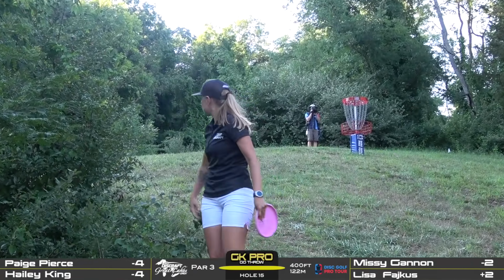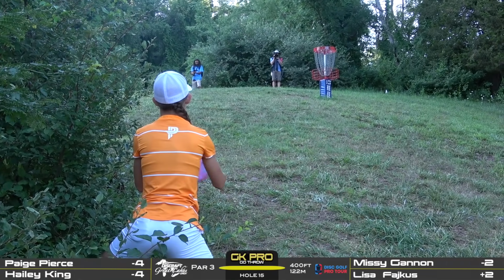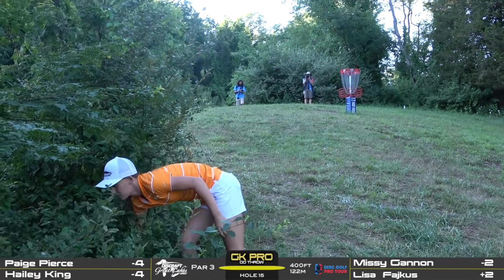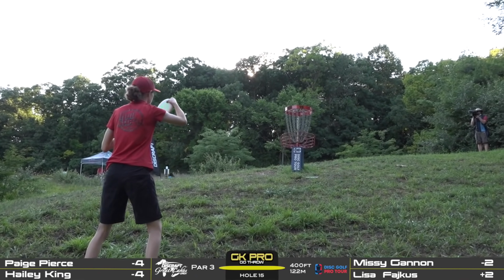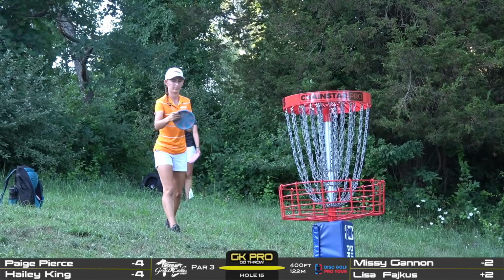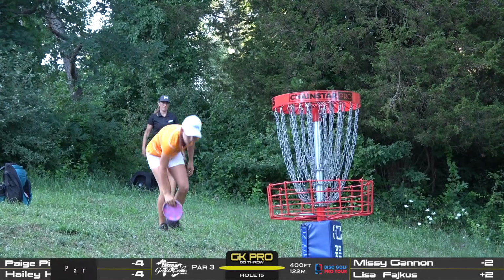I'm definitely running this one. It's scary, you know, you don't want to be low or else it definitely could roll away, but tried to give it the right amount of height, just a little right. Looked like those branches also kind of took some spin off right from the get-go. Oh, and Hailey just a tiny bit low there. Fortunate bogey from her.